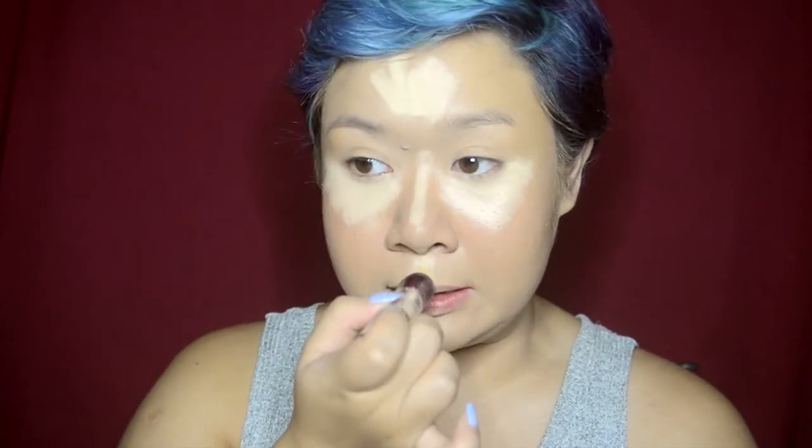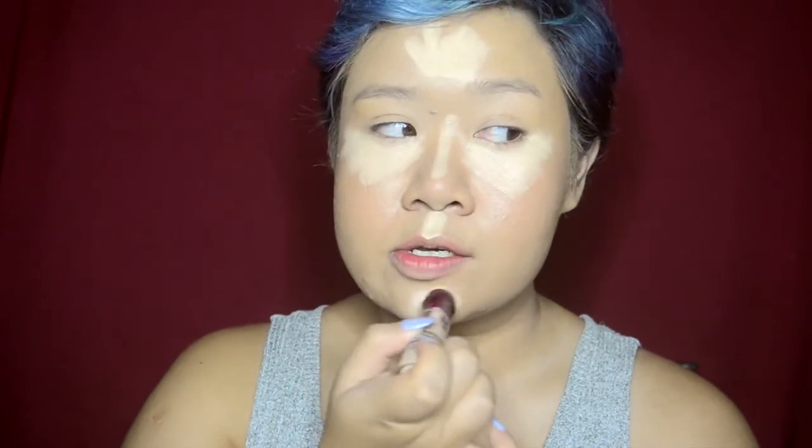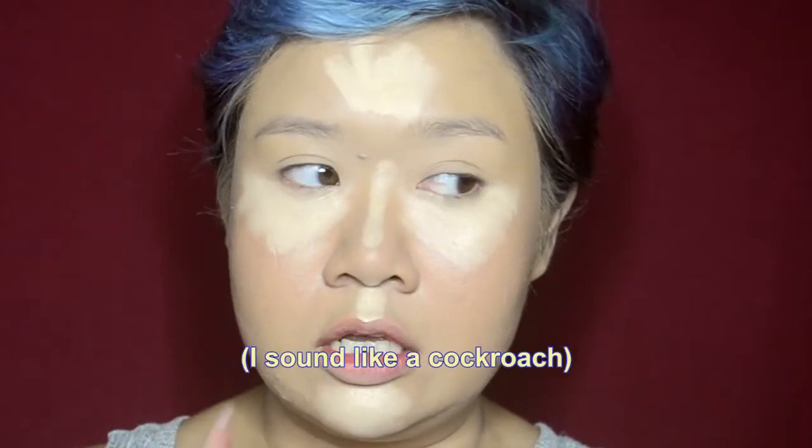So I like to apply my concealer like a crazy person, but this is how I do it. I know it looks like a lot for every day, but trust me, it makes you look good.